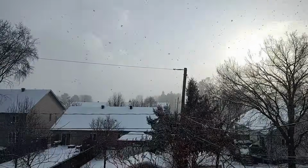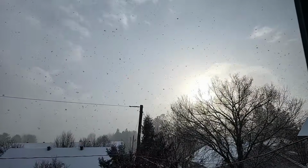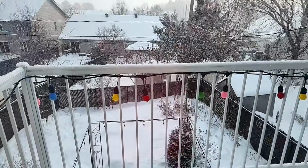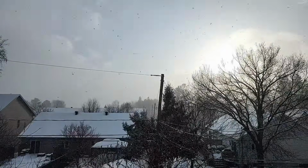You don't see this too often. It's snowing and the sun is out. This is very, very weird. It's like when it rains with the sun out. But today it's snowing with the sun out.